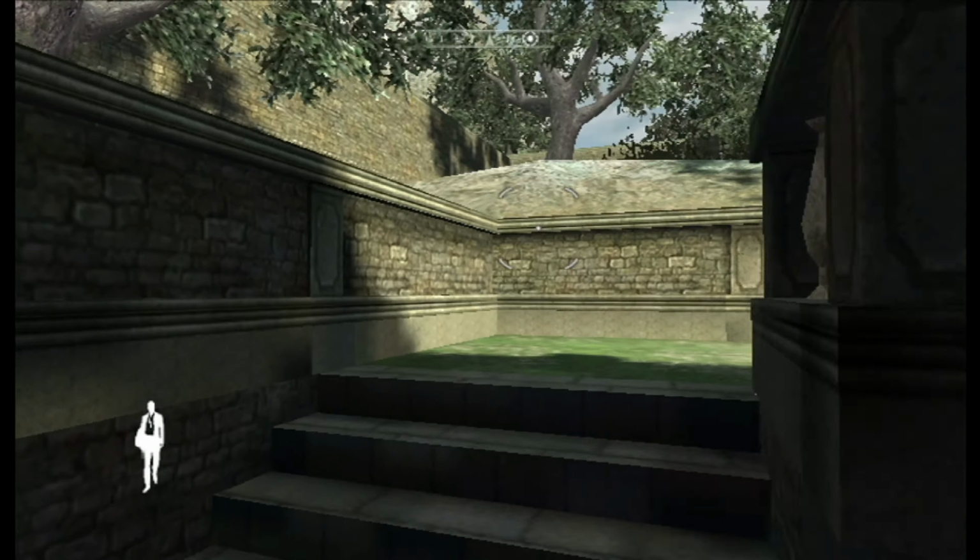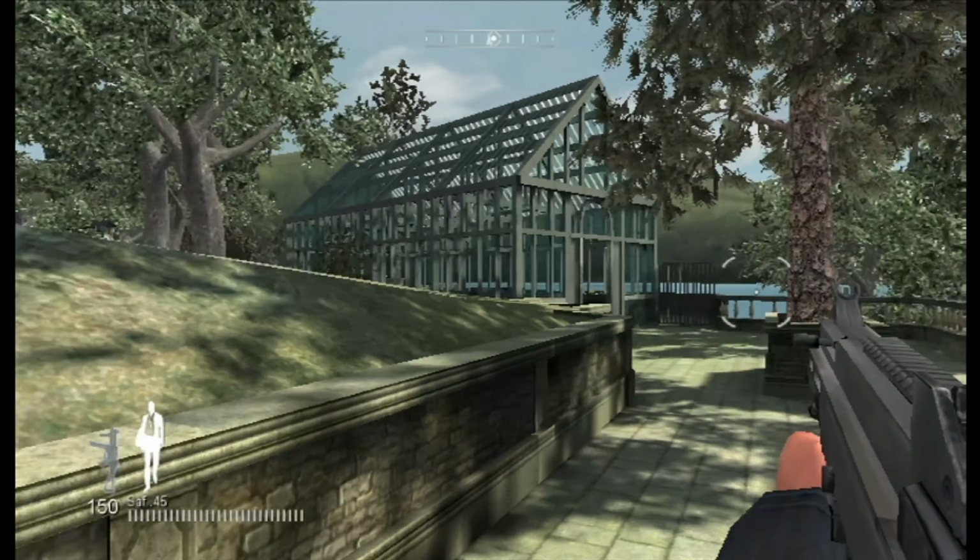Pick this up if you want a good shooter with a good story on the Nintendo Wii. And as you can see in the gameplay footage, the game looks fantastic for the Wii. Especially if you play it, I have my Wii hooked up to a CRT, and it looks amazing. So we're going to go on to our next game.